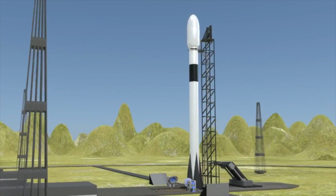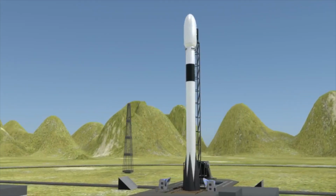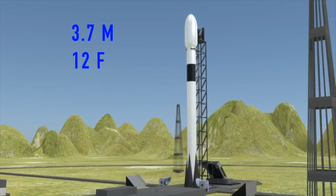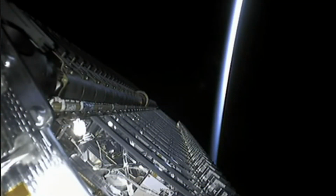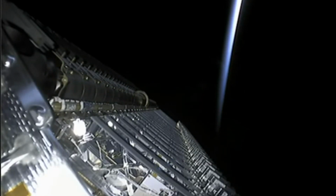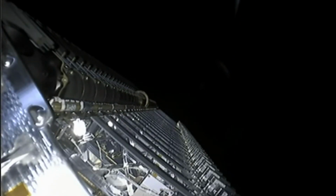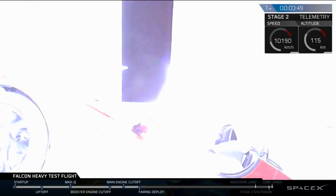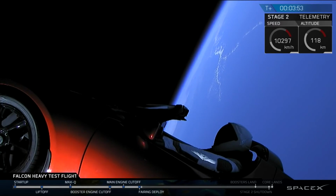229.6 feet tall, with a mass of 549,000 kilograms, and a diameter of 3.7 meters, or about 12 feet. It can lift payloads of up to 22,800 kilograms, or about 50,000 pounds, to low Earth orbit, 8,300 kilograms, or about 18,000 pounds, to geostationary transfer orbit when expended, and 5,500 kilograms, about 12,000 pounds, to the same when the first stage is recovered.